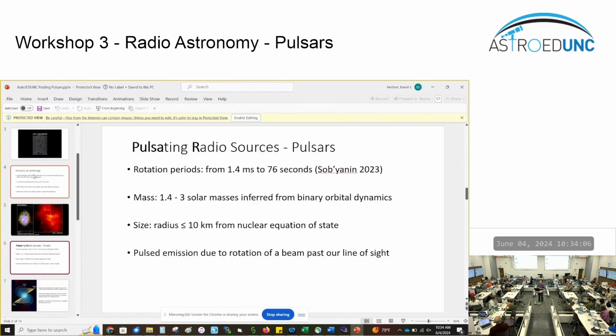So the pulsating radio sources, pulsars for short, have rotation periods from about 1.4 milliseconds. And one of the later discoveries had a period of 76 seconds. Their masses, inferred from binary orbits, are about 1.4 to 3 solar masses. The size is a radius of about 10 kilometers. So it's as big as a city, more massive than the sun, and can rotate up to 700 times a second. So we're looking at something that's really extreme here.